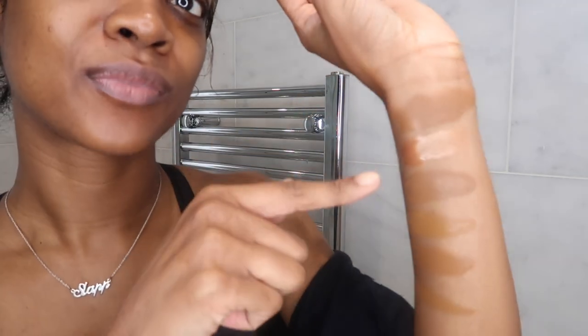With the Lisa Eldridge, it does kind of look like it's oxidizing, but it's actually not. It's actually just drying down, and this is something I noticed when I first swatched them when I was trying out the sample cards. The dry down was very quick and I didn't really know why, but when I went into store and read the packaging, it says that it is a self-setting foundation, so you don't necessarily need powder.